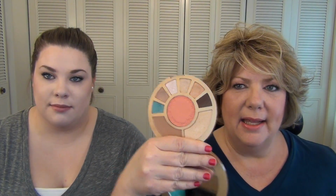So I'm going to start off with some blushes. I have 5 of the Tarte Amazonian Clay blushes. I have 2 singles. This is Exposed and Flush. And then I have one in this Aqua Lilies palette, and 2 in this palette. I don't remember the name of it. Such a very specific name.